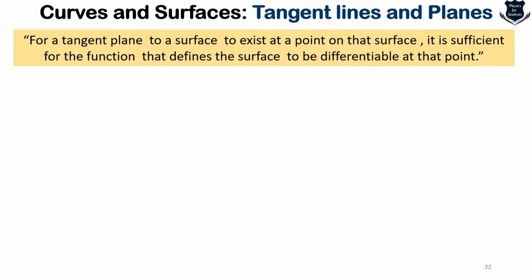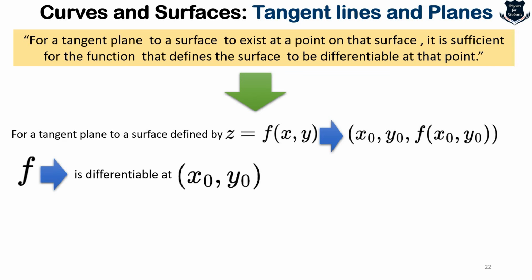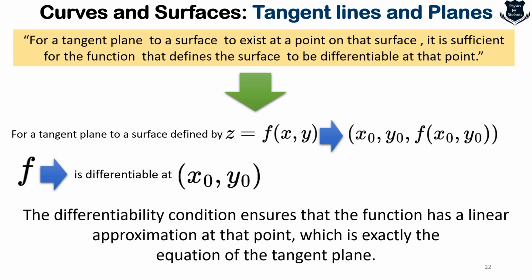Again, looking at this mathematical statement, in summary, for a tangent plane to a surface defined as z equals f of x, y to exist at the point x0, y0, f of x0, y0, it is sufficient that the function f is differentiable at x0, y0. The differentiability condition ensures that the function has a linear approximation, which is exactly the equation of the tangent plane we have seen earlier. So this shows the basic idea of why we need a tangent plane and how it happens.